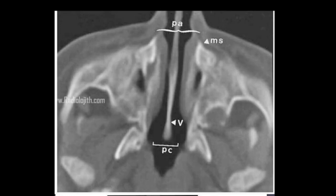Please see the normal neonatal CT PNS anatomy, especially the maxillary space marked as MS, the nasal septum, especially the vomer marked as V, the anterior nasal space covered by the pyriform aperture marked as PA, and the posterior nasal space filled with air, which is called the posterior choana, marked as PC. With the visual memory of the normal CT PNS of the newborn, the diagnosis is simple and straightforward.